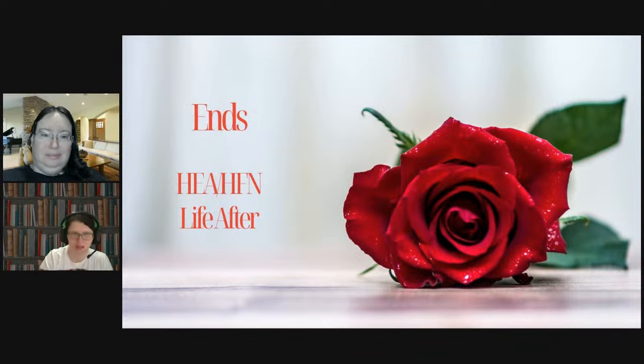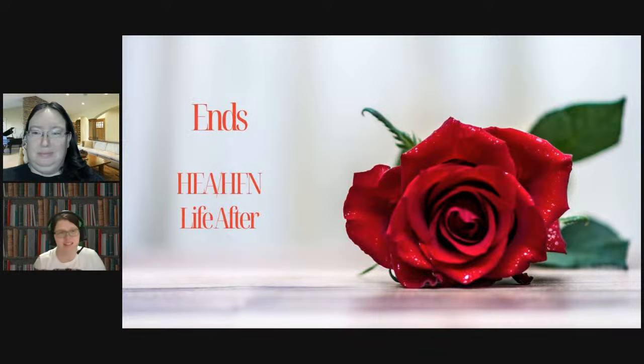Absolutely. So the ending, most genre romance writers will tell you that as much as you might want to do something wild and have them not end up together, the genre convention for romance states that they either have a life together. It's either happily ever after or happily for now. But you need to have them end up together.